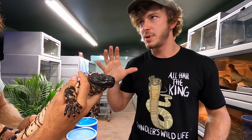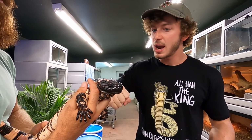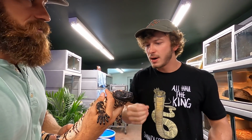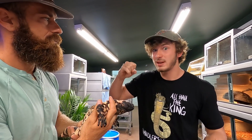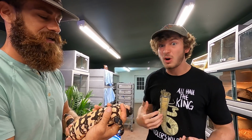So they have a pit bull-like grip. They lock on and they chew. If they found a pack rat of some sort, a nest, they find the babies and they chew the babies up, injecting that venom and swallowing them basically alive.